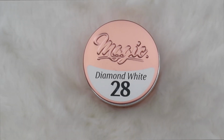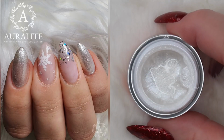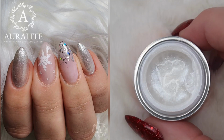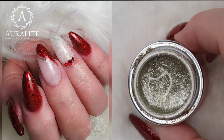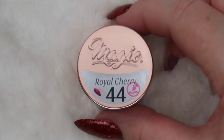Okay, Magic Gel, Diamond White. This, wow, is such a beautiful, classy color. This is all you need, is just this color. Real gold. You guys know how much I love real gold. I've used it in a lot of Watch Me Works. Great for line art or full coverage nails.